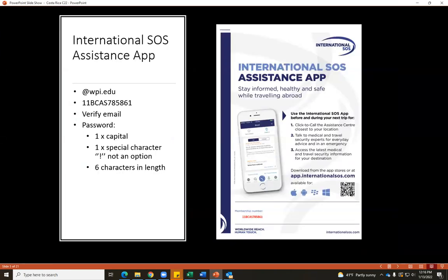International SOS also offers an app, and we do encourage students in the Canvas course to download the app. I'm not going to go through how you do that now because, like I said, these slides will be available to you after my presentation. It's pretty simple to do. It gives you a one-click to call the ISOS Assistance Center and talk to medical or travel experts. So in addition to the website, this is probably a good tool.